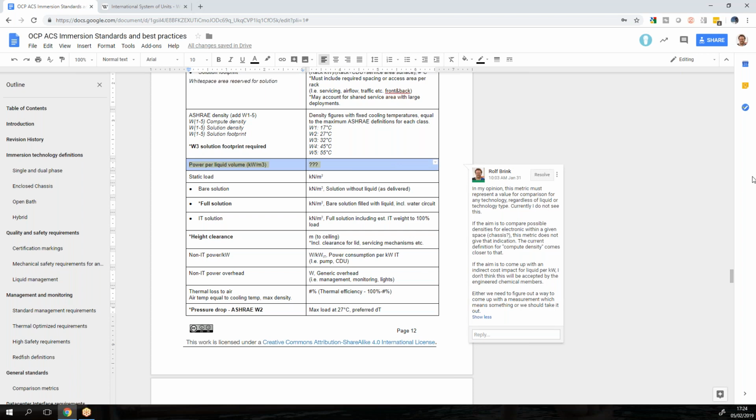table row altogether. I like the table row power per liquid volume because it does give you a view of how much fluid you're utilizing to cool a set TDP or a kilowatt of. So I think it certainly will become relevant in the long term.